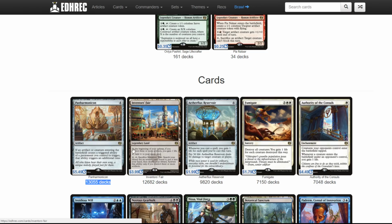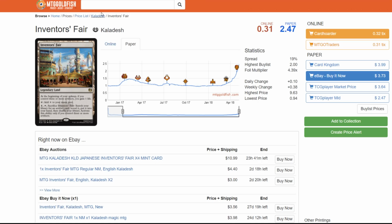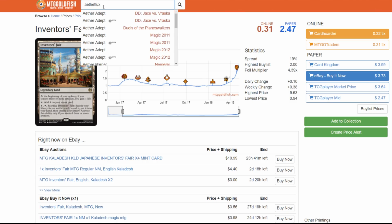The legendary land doesn't matter because in the format you can only have one of them to begin with, so you don't have to worry about this being stuck in your hand because you already have one out. Kaladesh is just packed full of cards that I do like for Commander. We also see the Aether Reservoir, which is another card that I've been picking up at 50 cents a piece, and I've had a lot of these sold to me on Cards Fair.